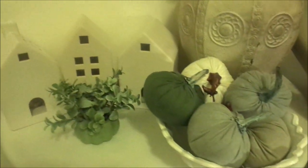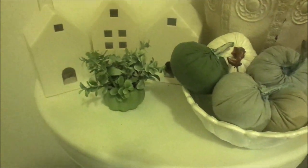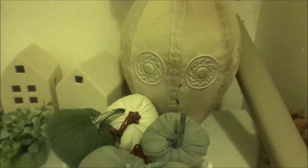put some Target Dollar Spot pumpkins in there. Each pumpkin was $1, and I got 5 of them, hence my $5 Goodwill challenge. So I went ahead and I put together this vignette that I thought would be so inspiring for fall. I love the colors. It goes with the color scheme that I already do have going on for the fall, and it's just beautiful with these beautiful homes and just a little pumpkin with some faux greenery sticking out of it. I love the way that this Goodwill challenge turned out, you guys. It is beautiful. It's farmhouse chic.